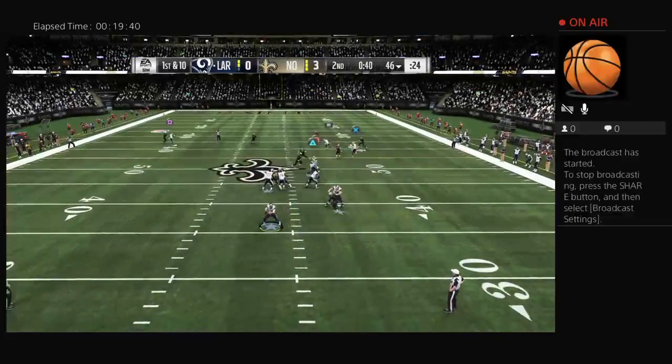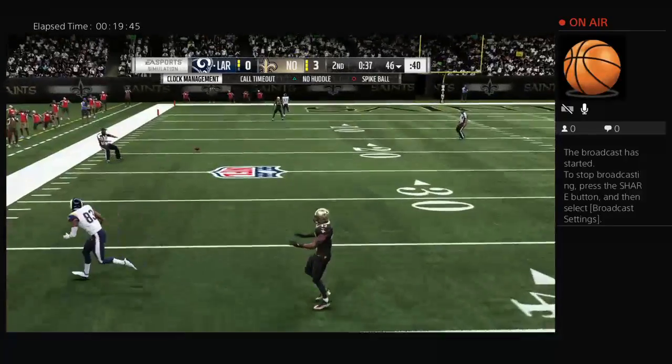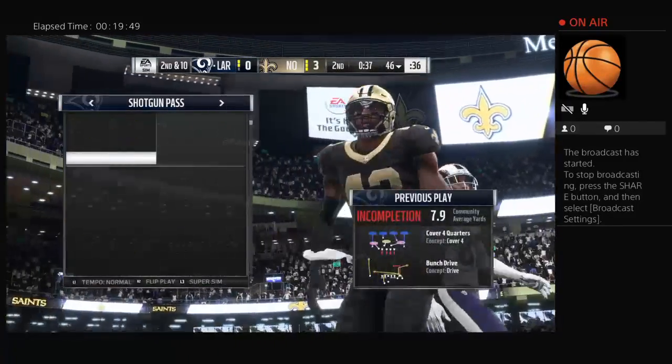Now Goff on first down. Buying time to his left. And this is incomplete. He was looking for Josh Reynolds that time. That'll bring up 2nd down.